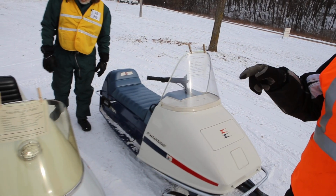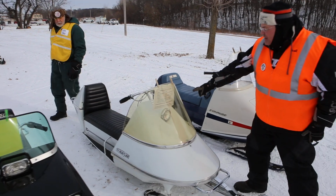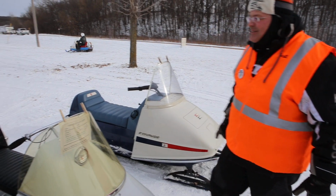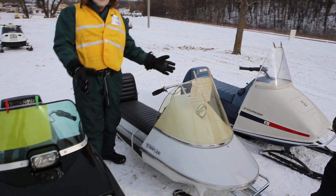Hey, look at this Rustler, 1968. And look at this neat thing. Never been started. This snowmobile has never been started, Les. Wow, now look at this. Now this is really wild.